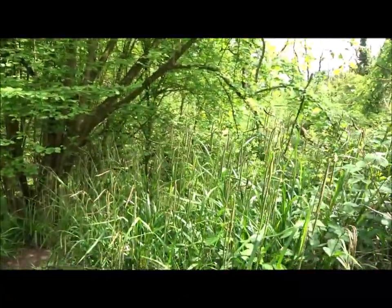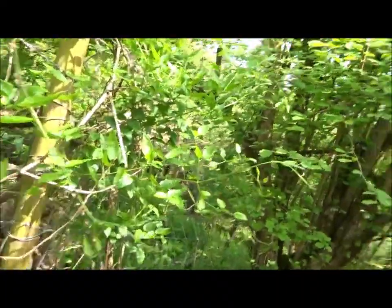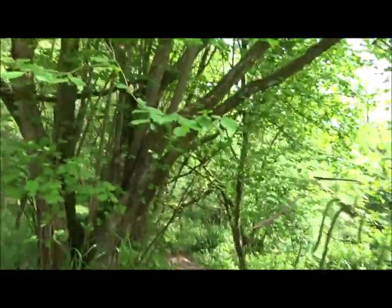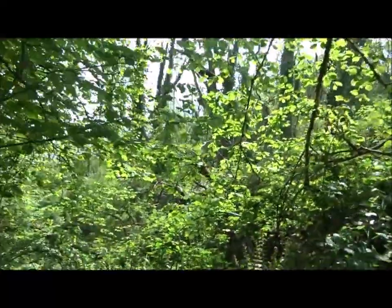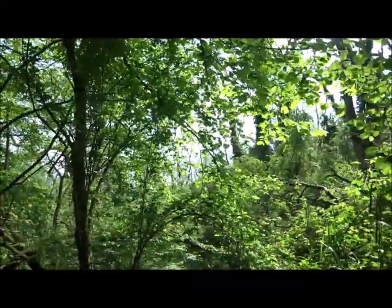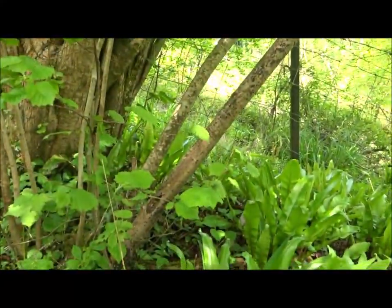Of course, I'm going down. I've put insect repellent on, so nothing's coming near me at the moment. Oh, look at that lovely little area there. Look at that little oasis, isn't it? A little oasis. Once again, the roots provide steps for us. A lush little oasis, isn't it?